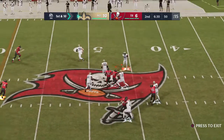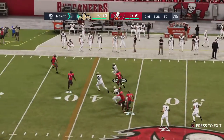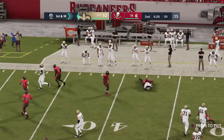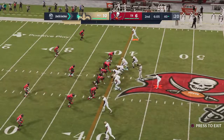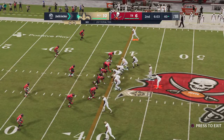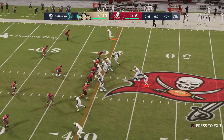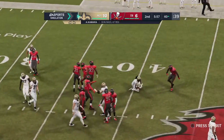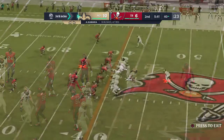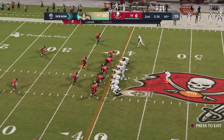From midfield, here's Breeze. They'll set up the screen now to Kamara. It's another 10 yards on that one and another first down. They still need about the length of the football here, maybe a little less as they come up on 2nd and inches. A 10th carry for Kamara, and nothing doing. He's immediately taken down at the line of scrimmage. Officially, it's no gain on the play.